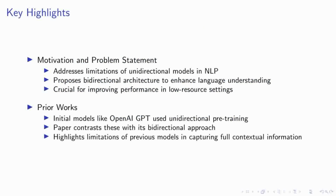In addressing the limitations of unidirectional models in natural language processing, our research introduces a novel bidirectional architecture. This approach significantly enhances language understanding, particularly in scenarios where resources are limited. By leveraging a bidirectional model, we can capture a more comprehensive context, improving performance across a variety of tasks.